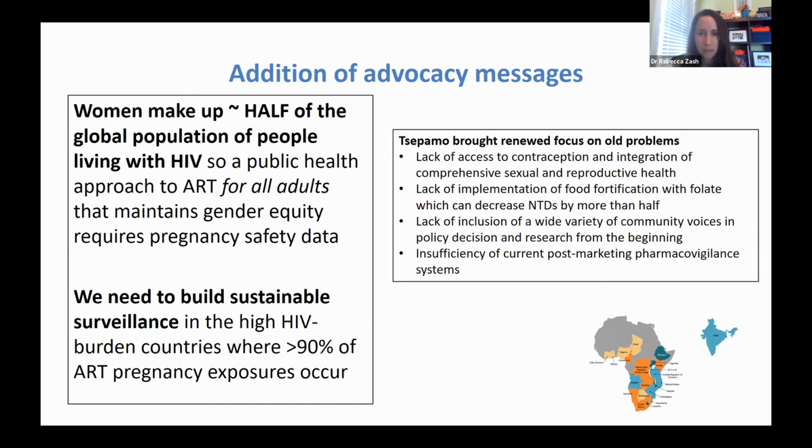And it was very depressing, to be honest. But we did realize that we could add these advocacy messages on to our presentations. These are things that we had cared about for years and years, and why we did Tsepamo in the first place, and that maybe something good could come of sharing this bad news.